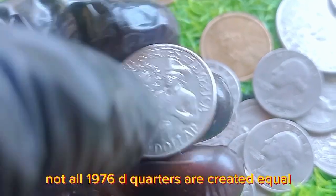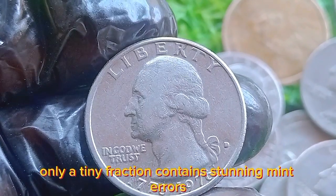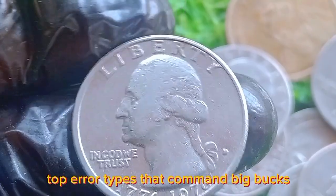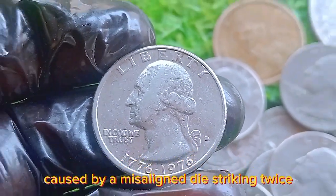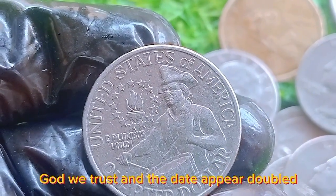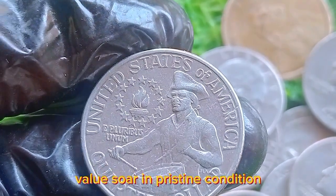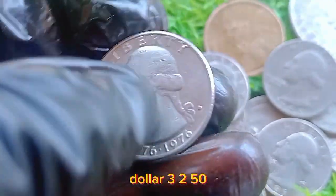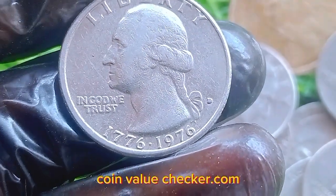Not all 1976-D quarters are created equal. While billions were struck, only a tiny fraction contains stunning mint errors that propel their value from cents to tens or even hundreds of thousands of dollars. Top error types that command big bucks. Double die obverse, DDO, caused by a misaligned die striking twice. Words like Liberty, In God We Trust, and the date appear doubled. Values soar in pristine condition: MS60, $7.25; MS65, $250; MS66, $8,400, sold May 2023.